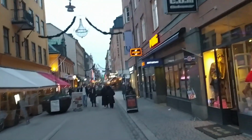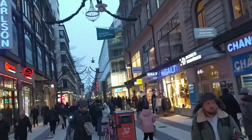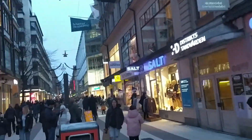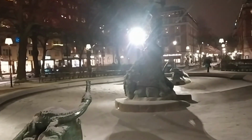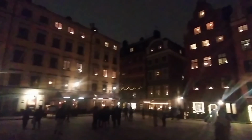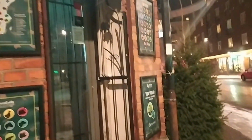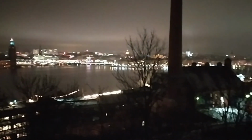I'm at Drottninggatan Street. This is quite a famous street in Stockholm. As you can see, it's really crowded here. Meatballs are also a must, but I'm also over my budget, so I will skip that too. My next stops don't look good on the video, but I will try to add the photos so you will get the feeling of this place.